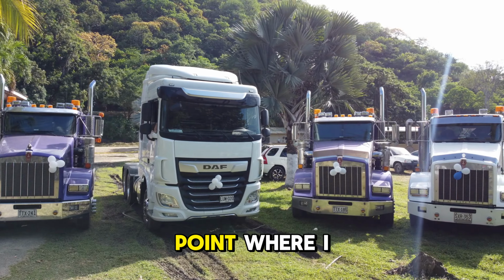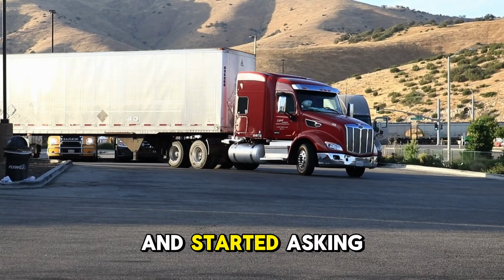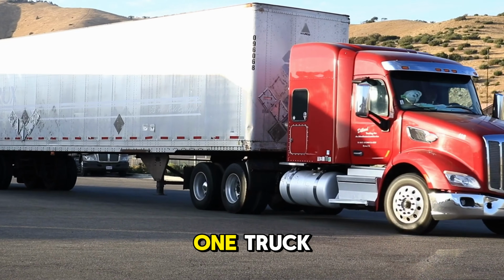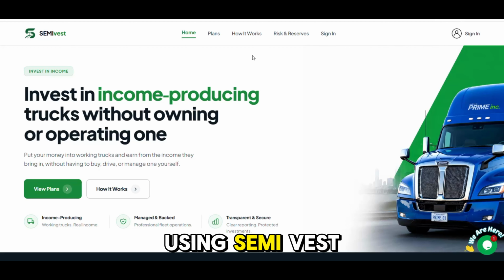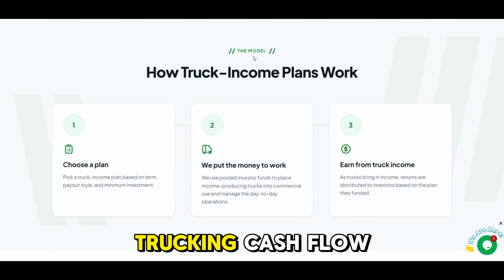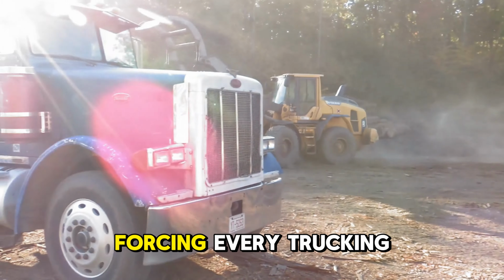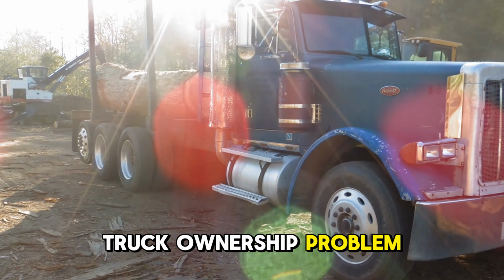That was the point where I stopped asking, what truck should I buy next? And started asking, what is the smartest way to make money from trucking without carrying the full weight of one truck by myself? That's the point where I started using SemiVest. I still wanted trucking exposure. I still wanted trucking cash flow. I still wanted my money working in this industry. What I didn't want was to keep forcing every trucking dollar I had through a single truck ownership problem.